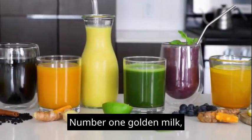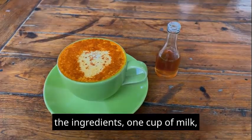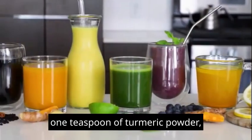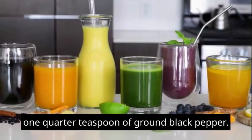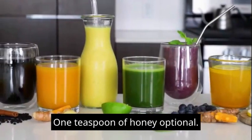Number 1. Golden milk. The ingredients: 1 cup of milk, dairy or plant-based, 1 teaspoon of turmeric powder, 1/2 teaspoon of ground cinnamon, 1/4 teaspoon of ground black pepper, 1 teaspoon of honey, optional.